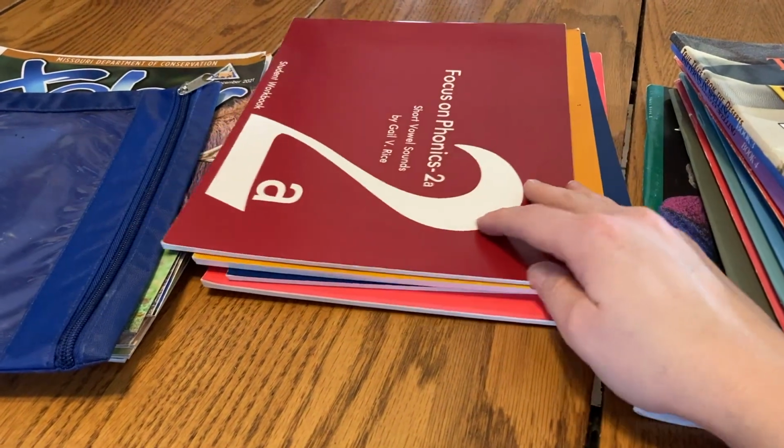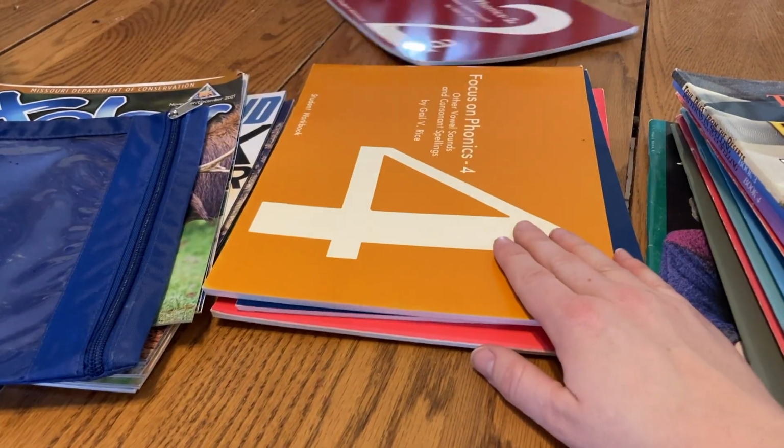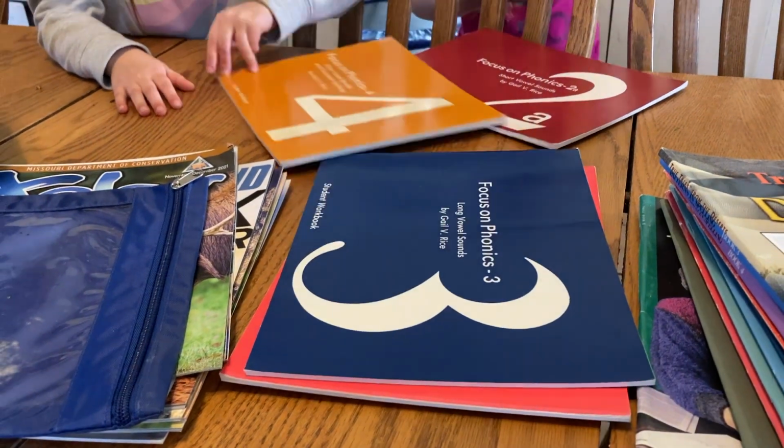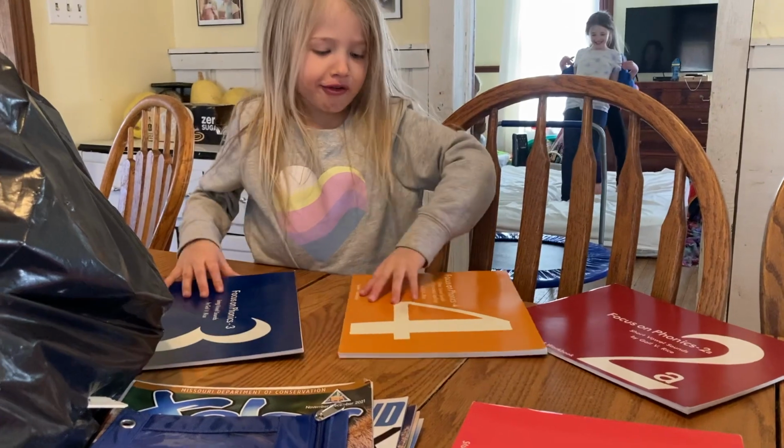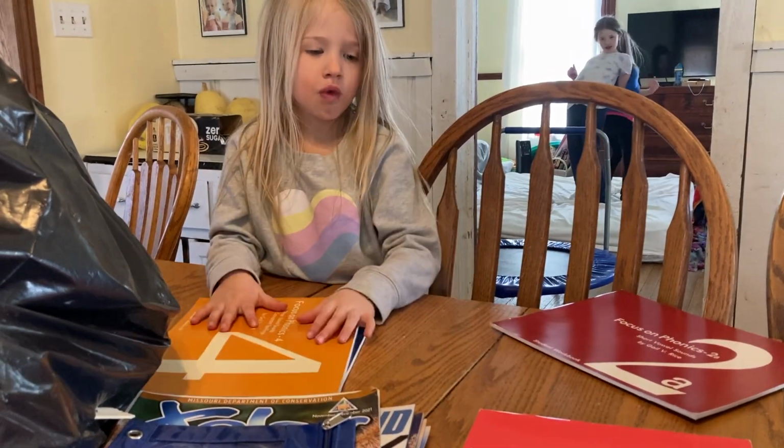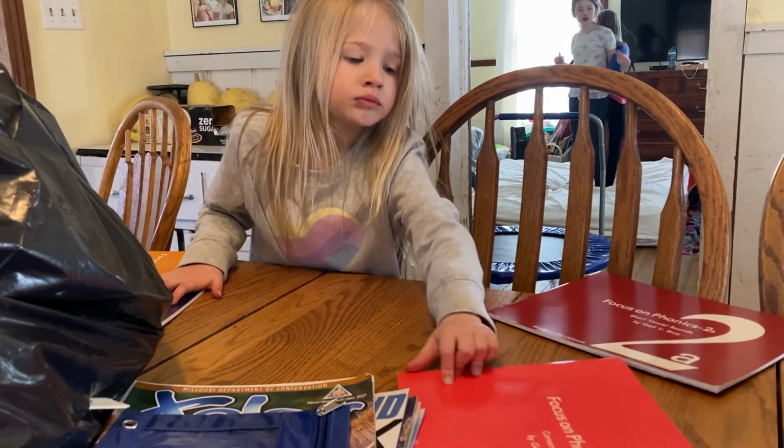But I pulled those out for her to give her a little bit more challenging work, because she's finding the kindergarten work way too easy. And she's also finding the reading curriculum I have way too easy. So this will be a little bit more of a challenge for her.